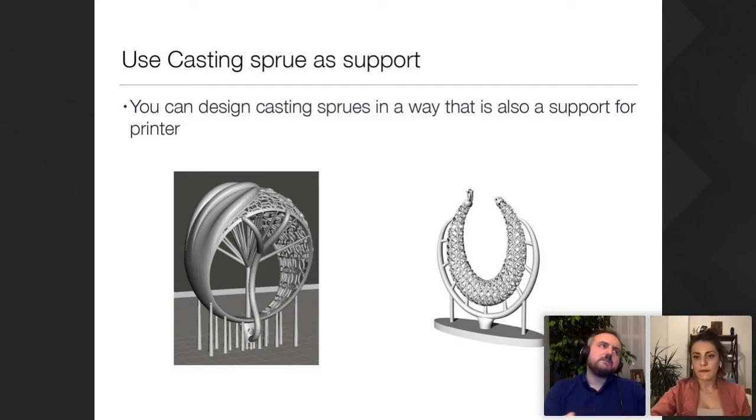You can either not think about casting, and a lot of designers just draw the part and then give it to someone else, and that someone else is just putting the support, and then that part is printed by another operator, who prints it and washes it, and then it's cast by another operator. And the designer, or the person doing the support, I think, needs to be aware that we are going to cast this part. So it is very handy to have a casting sprue when you design the support.